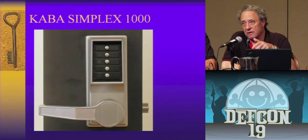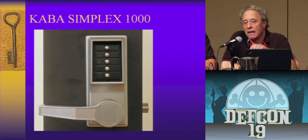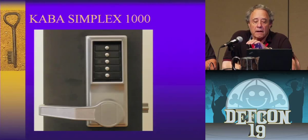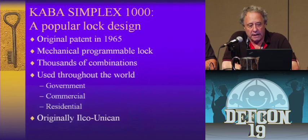However, the manufacturer never retested this lock because they said, yeah, we're selling millions of them. What the hell do we care? It's not broken. Don't fix it. So the problem is that there was a ferrous metal component, as we'll show you, in this lock.